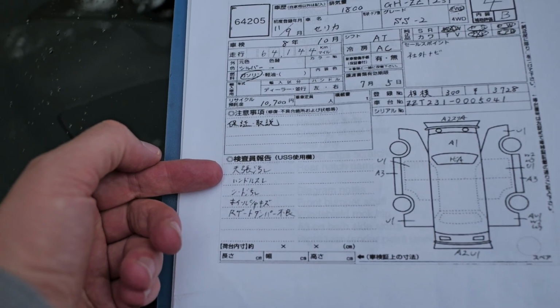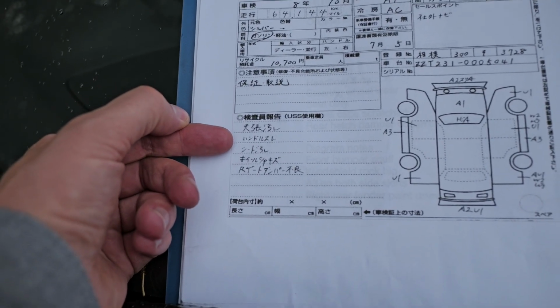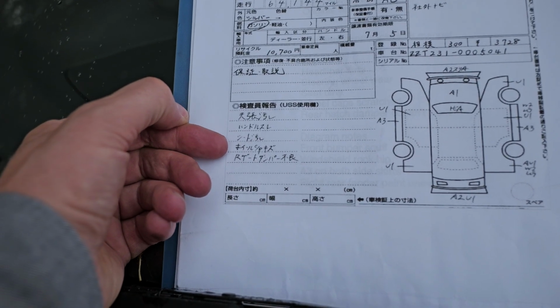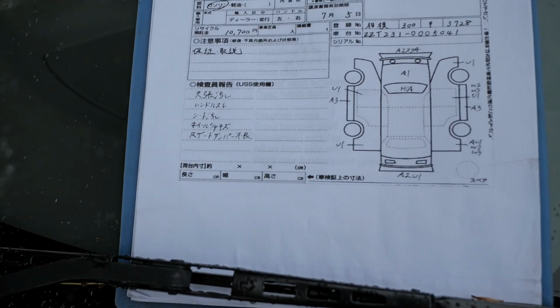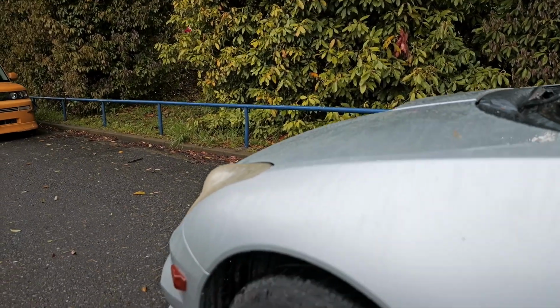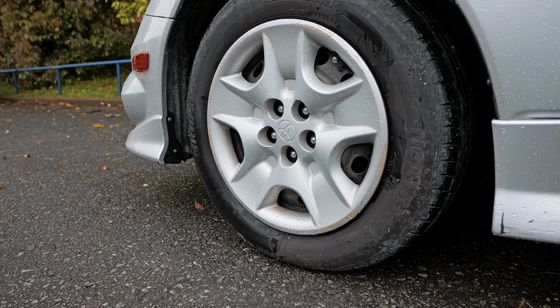Headliner's dirty. It's very slightly dirty and is an easy material to clean as well. Steering wheel wear. Seat dirty. Wheel caps scratched. They are scratched pretty bad, but they're a steel wheel with a hubcap. Kind of weird. I didn't know that you could even get this car with that, but it turns out that you can.